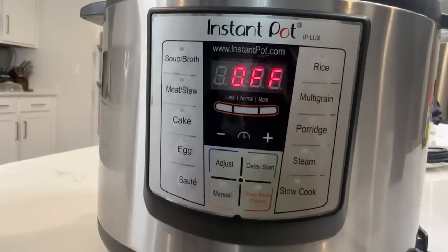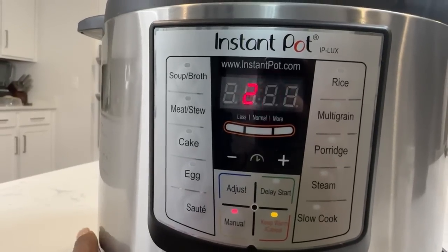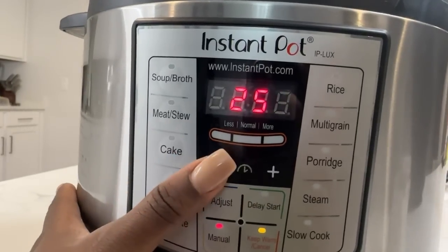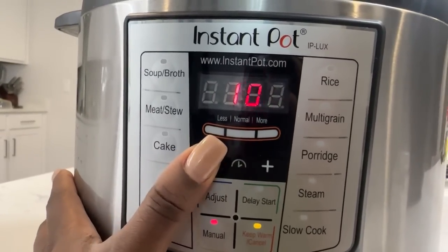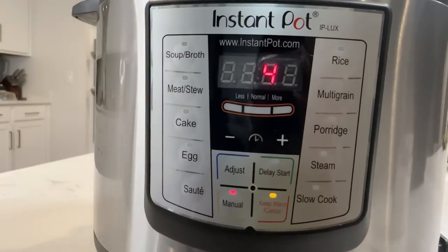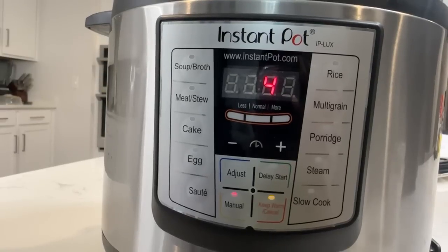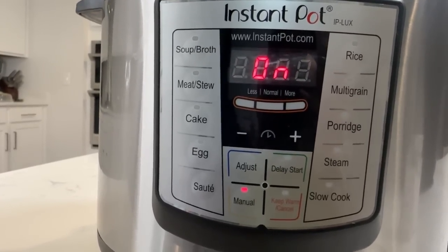So to turn it on, you just press the manual button. It turns on and it will probably still be set for what you cooked last. I cooked some sweet potatoes, so it's still set at 25 minutes. So you want to put it down to 4 minutes. After you get to 4 minutes, you just leave it alone. It will start up by itself. It's going to cook for 4 minutes and then do a natural pressure release for 15 minutes. And there it is. Don't touch it.